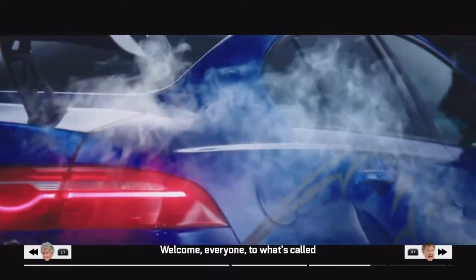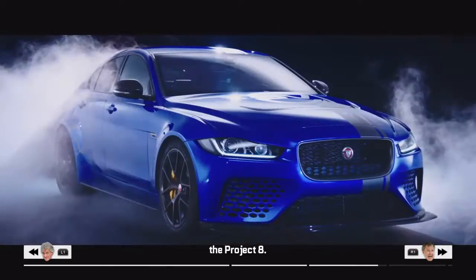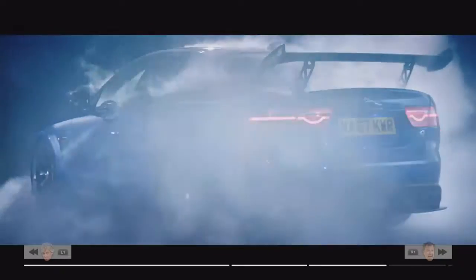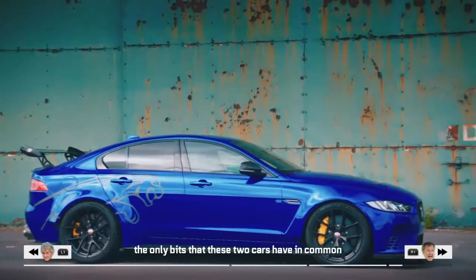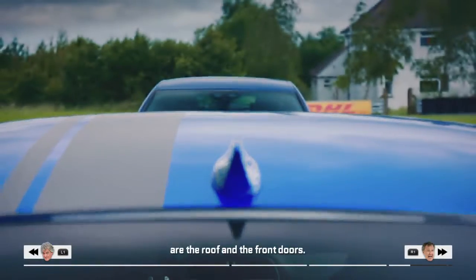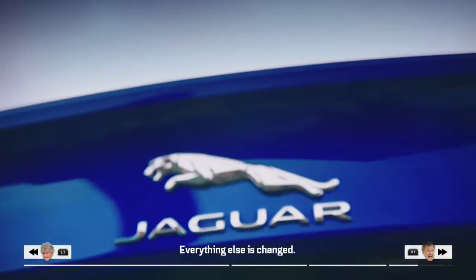Welcome everyone to what's called the Project 8. The first thing you need to know is that the only bits that these two cars have in common are the roof and the front doors. Everything else is changed.